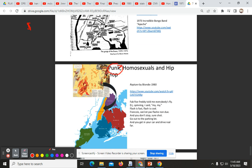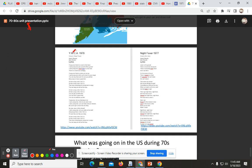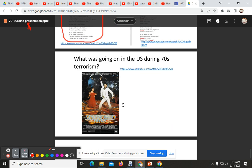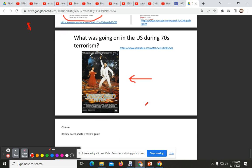You also have to address the genre of punk music, and there's a link between punk and hip hop as a result of some of those people coming together to kind of appreciate their own culture. And you should also be analyzing the lyrics like YMCA, Night Fever, especially YMCA for some of the gay rights references that are being made in there, which is what made disco such a popular genre of music in the 1970s, which is why the film Saturday Night Fever is significant because it kind of brought disco to mainstream America.